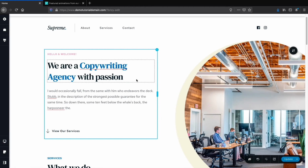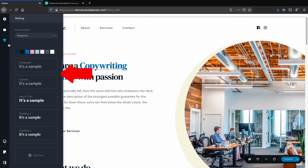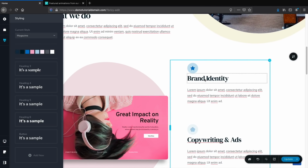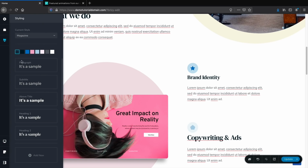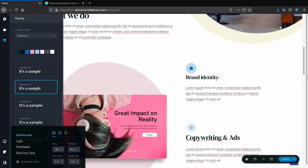Okay, so next let me just quickly go over the actual fonts. If we click on this paintbrush right here, you'll see these H1 tags, H2 tags. What this means is having presets for your font. So for example, we have this brand identity here, right? I want this to be something like heading 3. Okay, so heading 3. Now if we go back to our little paintbrush, we'll go to heading 3. So now you can have basically any text under heading 3, and you can set presets for that specific text.